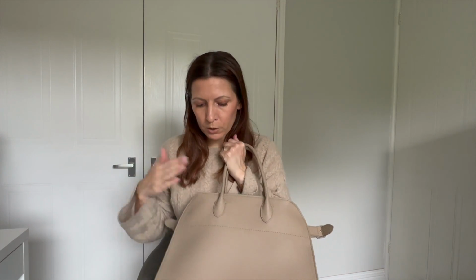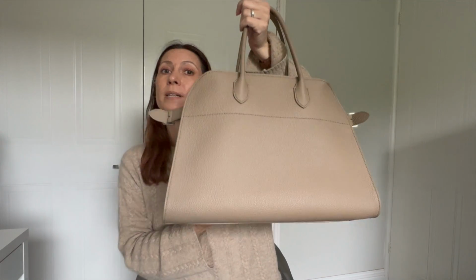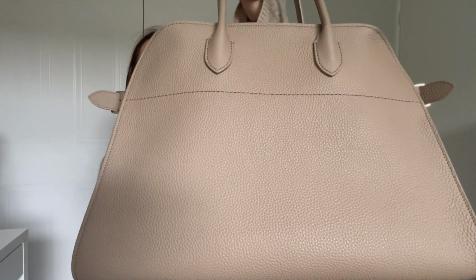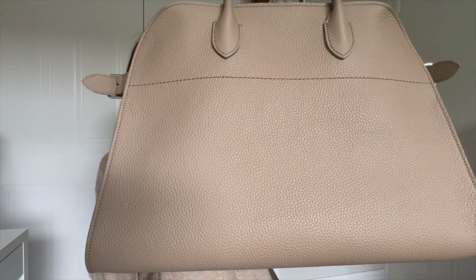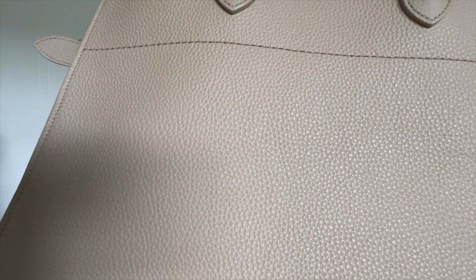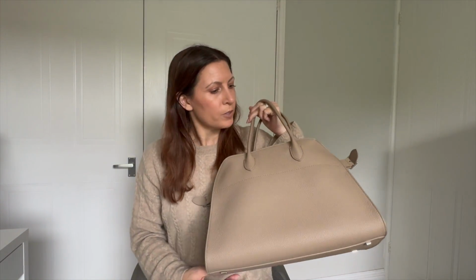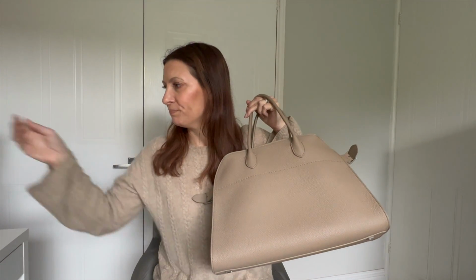colour. So when I first saw this lovely dark taupe colour, and I'm filming in 4K and in natural daylight, so hopefully you can see there a really good representation of the colour. When I first saw this, I thought this really reminds me of Grizzly.